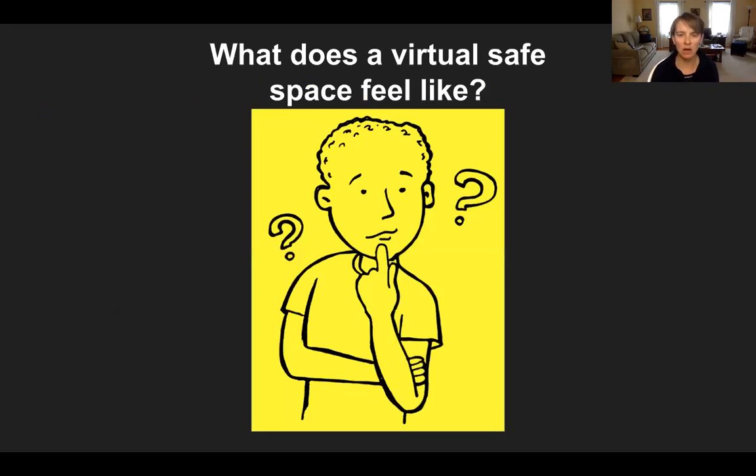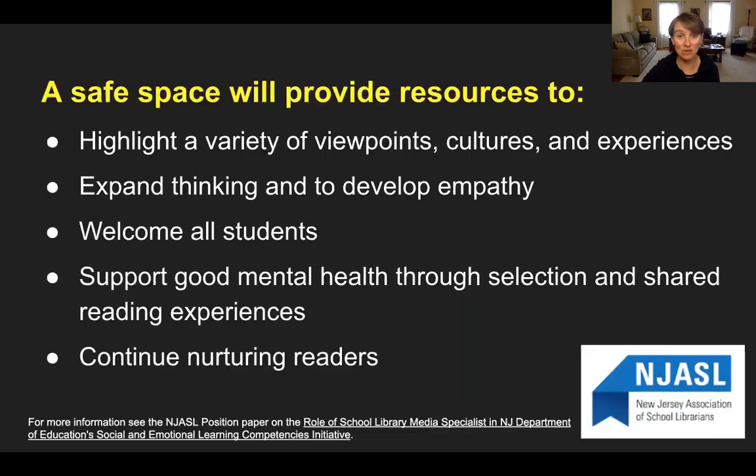When we walk into a classroom or a school library, we can immediately, as experienced educators, know that we are in a safe space. And that safety, that feeling of comfort and understanding that we look for, we feel in those spaces, needs to continue in this new virtual world because our kids really need it.